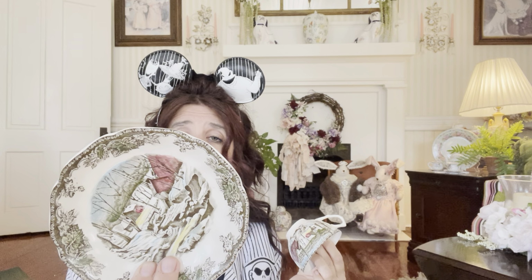All right, I did find a teacup and saucer. This was only 75 cents. This is Johnson Brothers, the Friendly Village. Love, love, love the Friendly Village print. Love that.